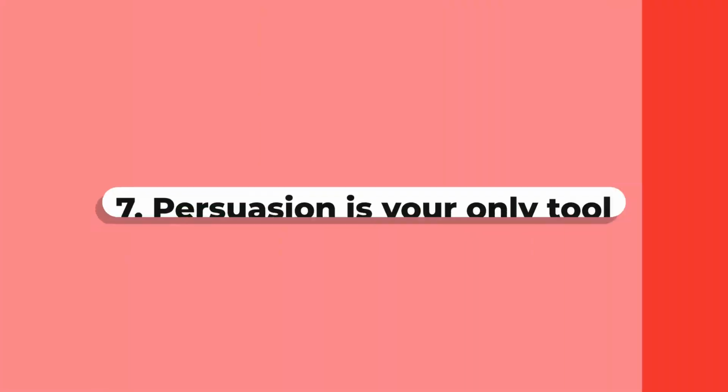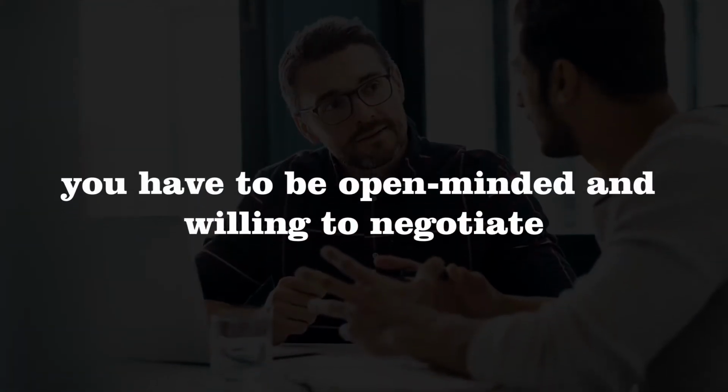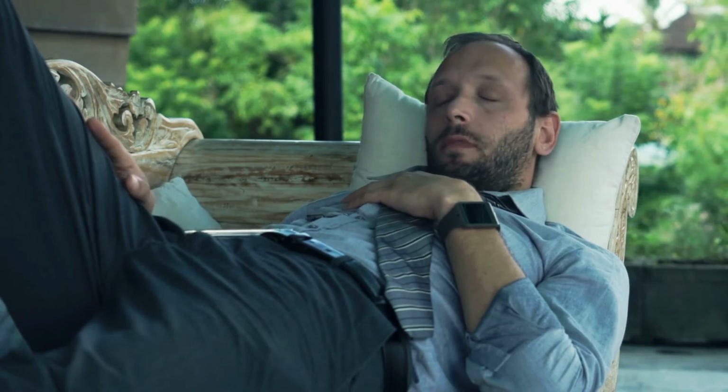Number 7. Persuasion is your only tool. In this particular situation, you have to be persuasive. You need to understand their point of view and listen to them. In other words, you have to be open-minded and willing to negotiate. I cannot stress this enough. Patience is key when it comes to persuading landlords.